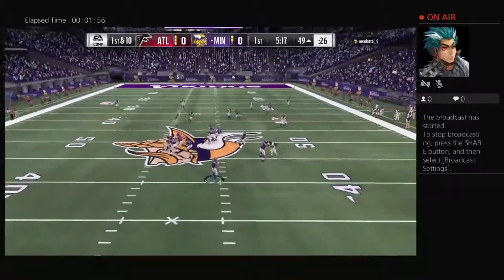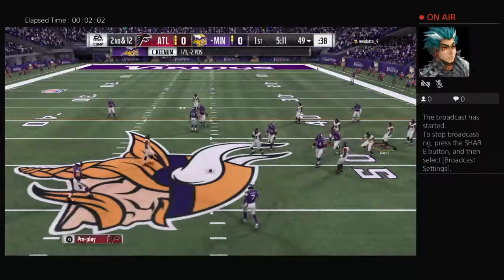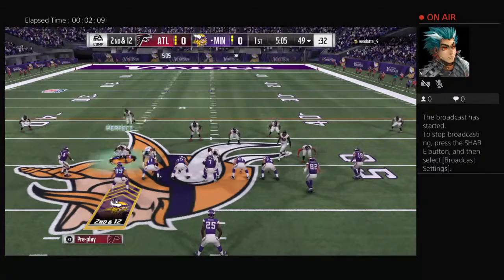They go play action here on 1st down. Quick hitter here, it's complete. And that play will go nowhere. Losing yardage back near midfield at the 49. Calling a loss of 2 on the play. And it'll be 2nd and 12.